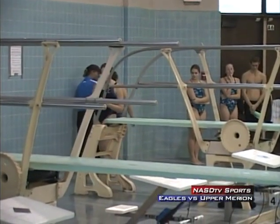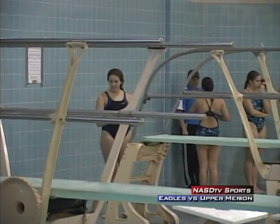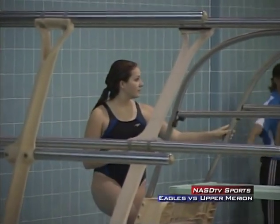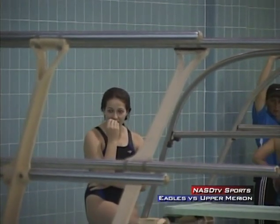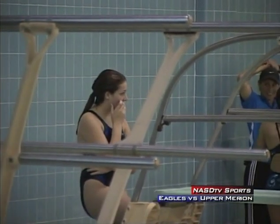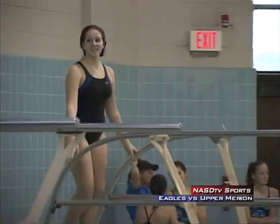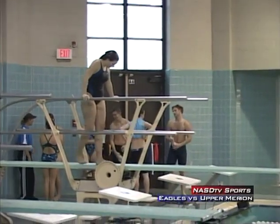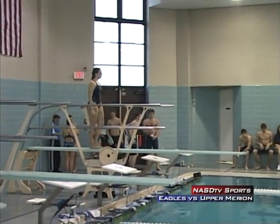Next up is Upper Merion. The delay was a mix-up of the number. Each dive has a specific number that goes with it, and to make sure that every dive is the exact dive that they want to do, the number has to match.